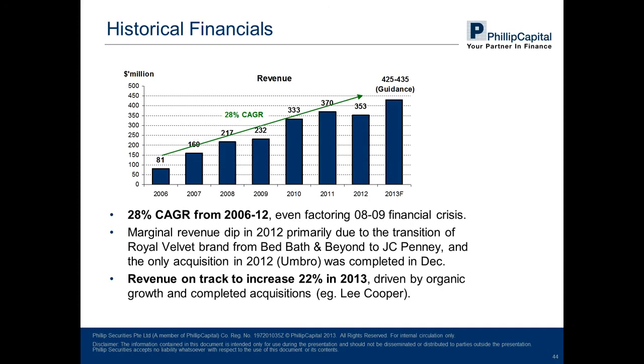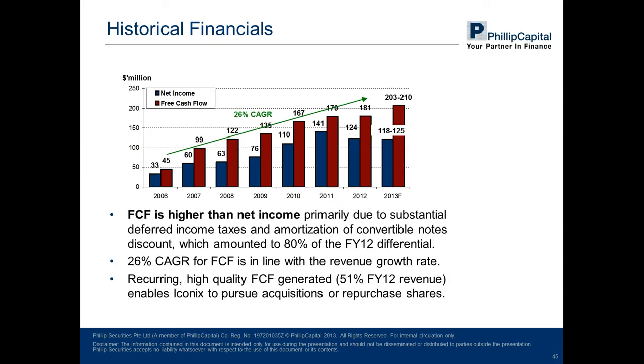So to quickly gloss through the historical financials again, if you remember, 2 weeks ago we went through this chart. Revenue has actually increased 5 times from 2006 to last year at a 28% CAGR. Similarly, free cash flow has increased from $45 million to roughly $207 million, also a nearly 5 times increase. Most of this growth came from acquisitions, but all the acquisitions are very accretive, right? As a result, free cash flow increased around 5 times, and the share price increased around 5-fold, 500%, during this period as well.